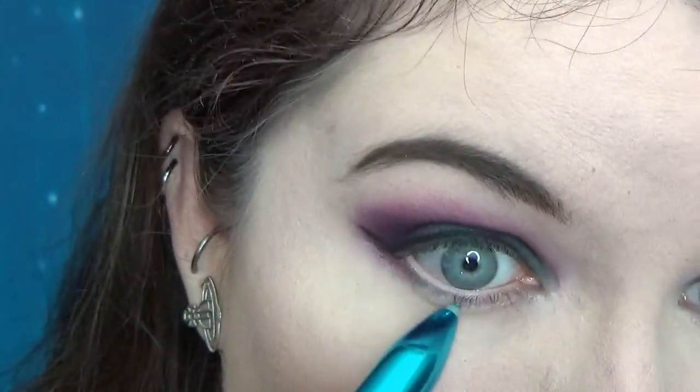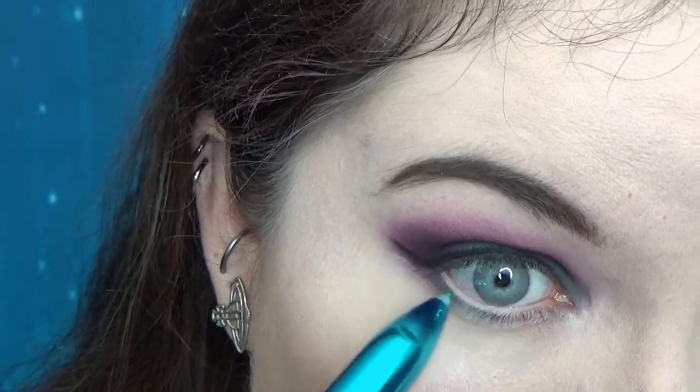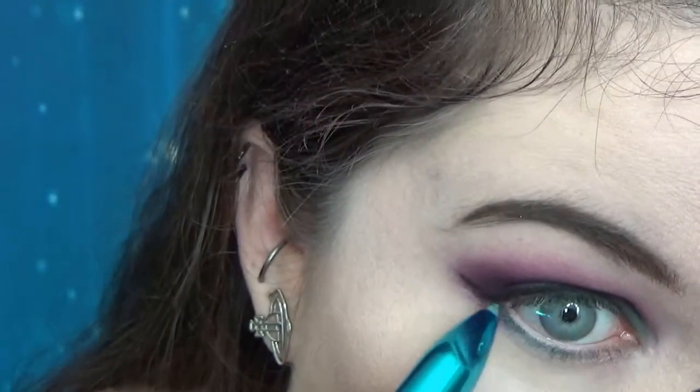Okay, there seemed to be a bit of shimmer in this. That's cool. I mean, I didn't know that, but it's still cool. I like it. And then, just do the same on the other side. And then I'm just going to quickly throw on some mascara.